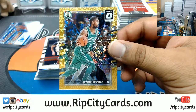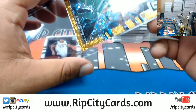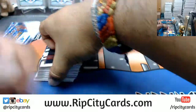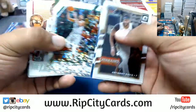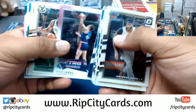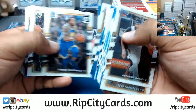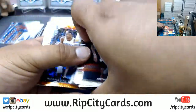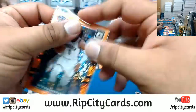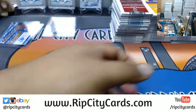Kyrie Irving, one out of 10 for the Celtics. That's nice. Got to top load that. Very low parallel. Looks very nice, man. What else we got? Russell Westbrook, Thunder, numbered to 183. That's it for that box.